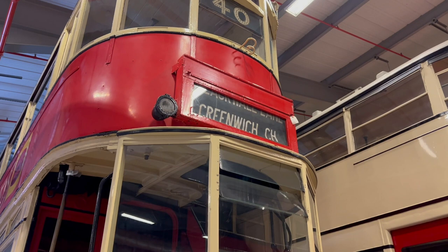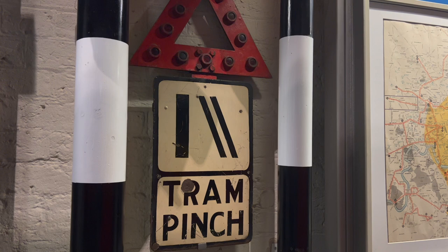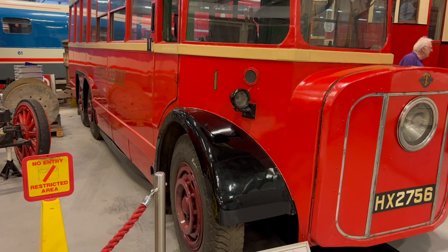London Transport surveyed their network and, well, it wasn't looking good for the trams. It was estimated that bringing the tram network up to scratch would cost £550,000. Converting it all to trolleybuses, though, would only cost £223,000. Through various Acts of Parliament, London Transport received authorisation to carry out that conversion.